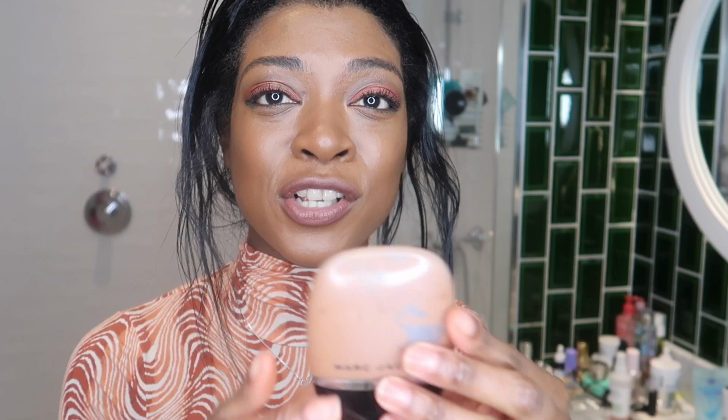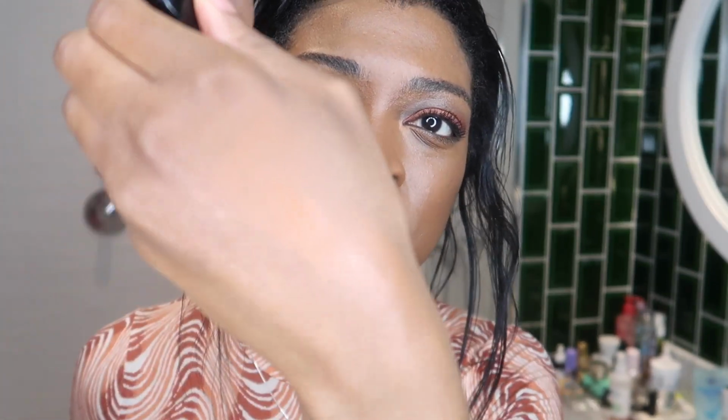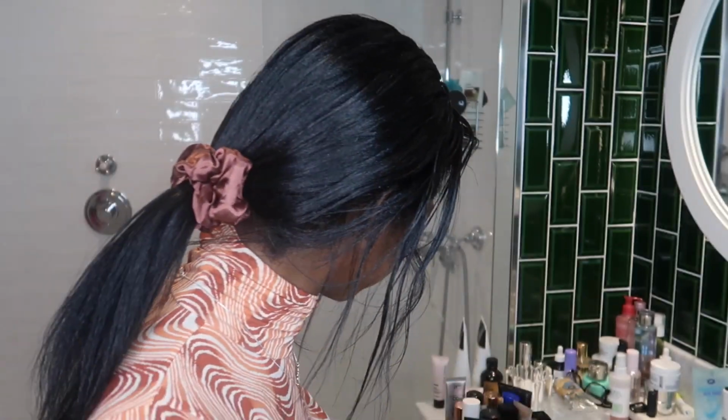Next is the Marc Jacobs Shameless. I really wanted to like this. Annoyingly, it's not the right shade. This is Y500 Deep. I'm always deep or dark or rich. It doesn't look like the wrong shade on this, but it is quite rich for me, and it's also not very golden as an undertone. Also, I find that this foundation just sits on my face. It doesn't blend in, it doesn't really do anything. It's not my favorite, so I think I'm gonna chuck that.